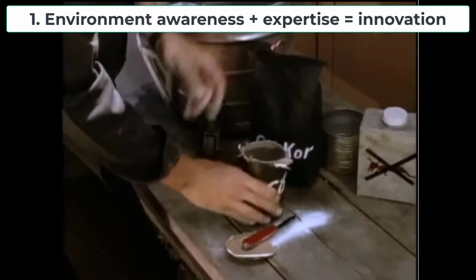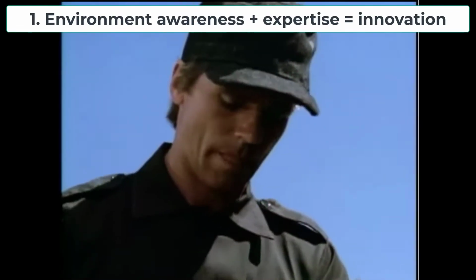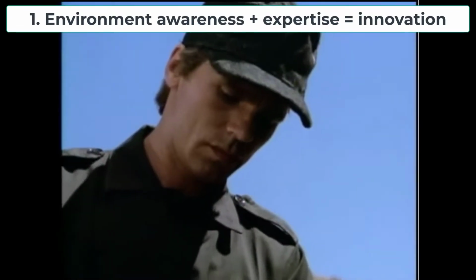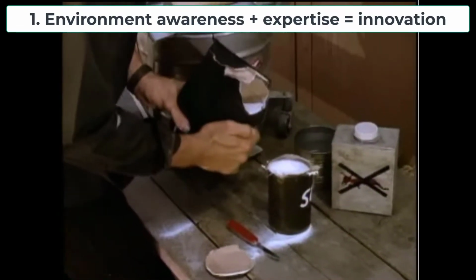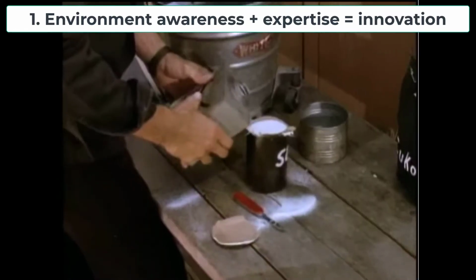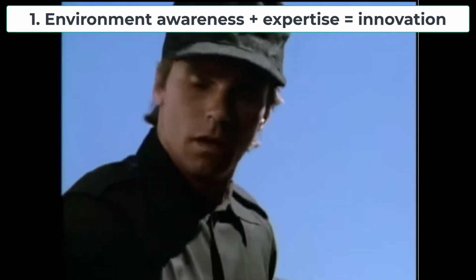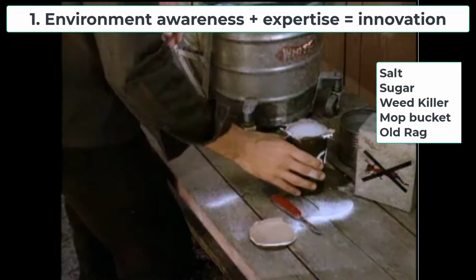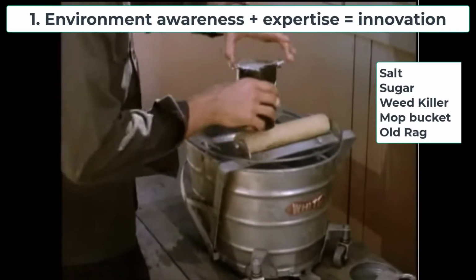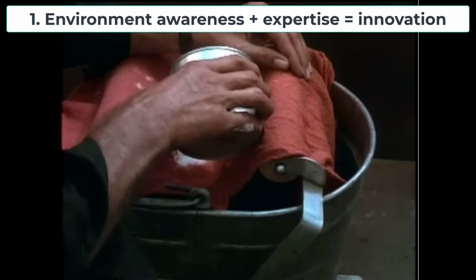First, he has superior environmental awareness that, when combined with his extensive knowledge of physics and chemistry, leads to quick innovation, innovation on the fly. Trapped inside a labor camp? In need of a diversion? No problem. His analytical mind goes into overdrive. He sources most of the ingredients locally: salt, sugar, weed killer, a mop bucket, a rag, throws in the occasional electrical tape or Swiss Army knife, and boom, a nice little bomb.